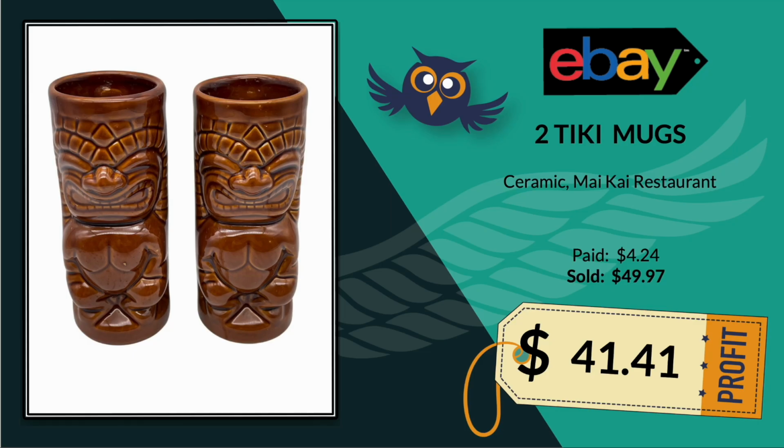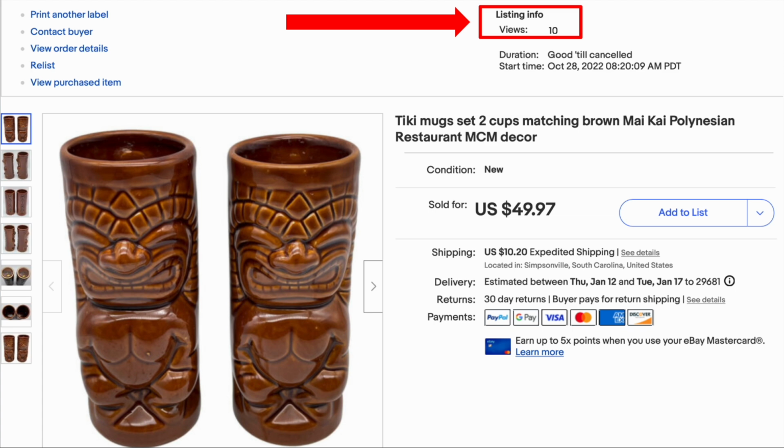This is a set of 2 tiki mugs from a restaurant called Mai Kai. I paid $4.24 for the set. They sold for full asking price of $49.97, making profit $41.41. This listing had 10 views.